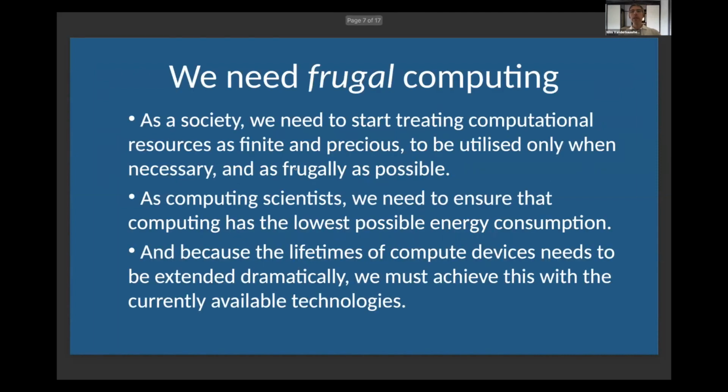So we need what I call frugal computing. And what it really means is that we should start treating computational resources as finite and precious, and we only use them when we need them and as frugally as possible. So that's very much like Anna has been saying. So we're really on the same page there. But as computing scientists, we need to ensure that every computing task has the lowest possible energy consumption. And we also very much need to look at the lifetimes of our computing devices. So we must really end this planned obsolescence and this tendency to buy new devices very quickly.